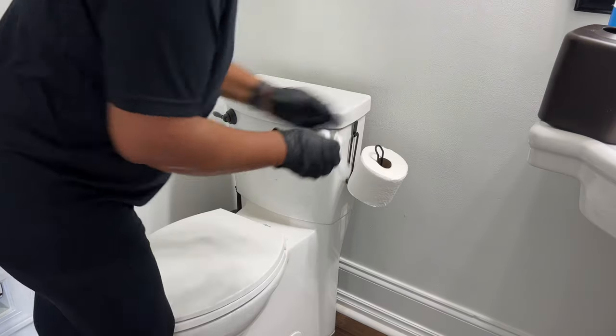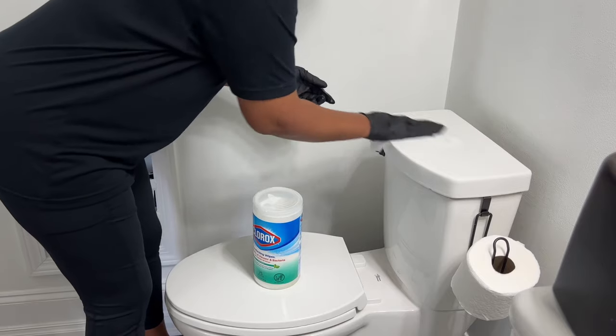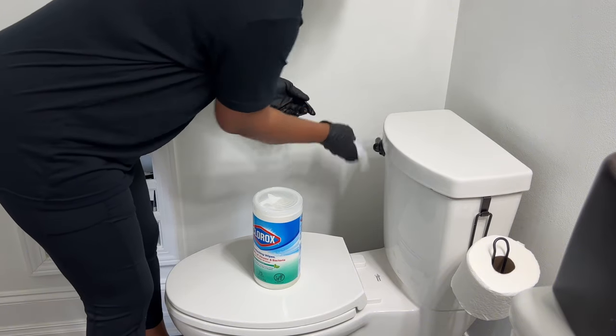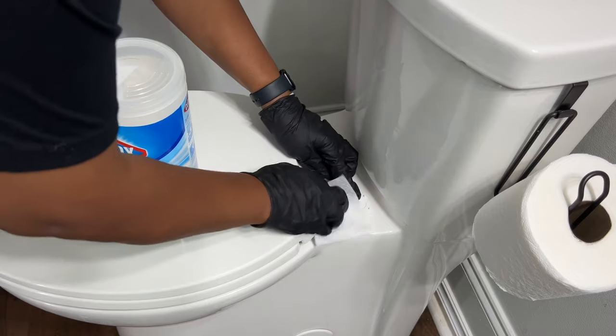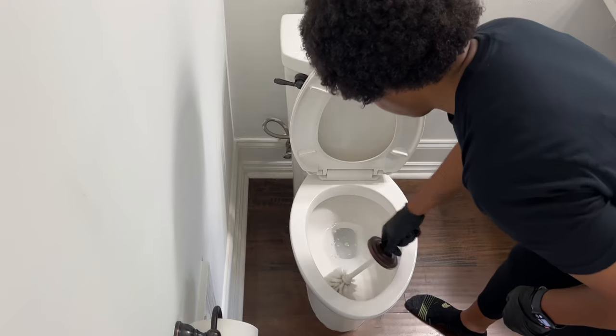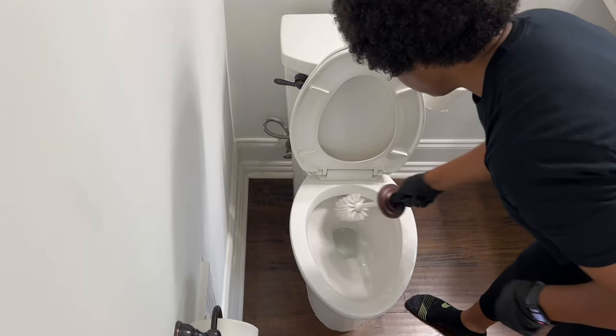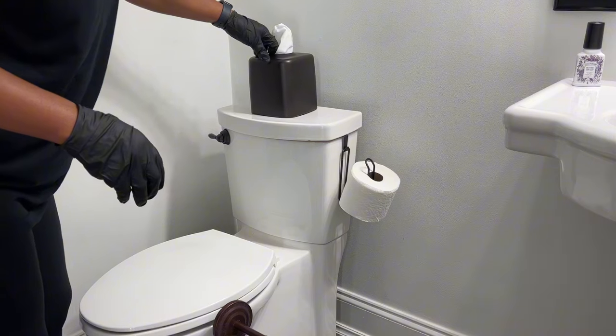Whenever I wipe down the toilet, I use a facial tissue first to wipe it, and then I follow it up with a Clorox wipe. I clean the outside of the toilet first, starting from the top down, before cleaning the toilet bowl. To clean the toilet bowl, as you saw earlier, I coat the entire interior well, and then I start underneath the bowl's rim, and I always end with a flush.